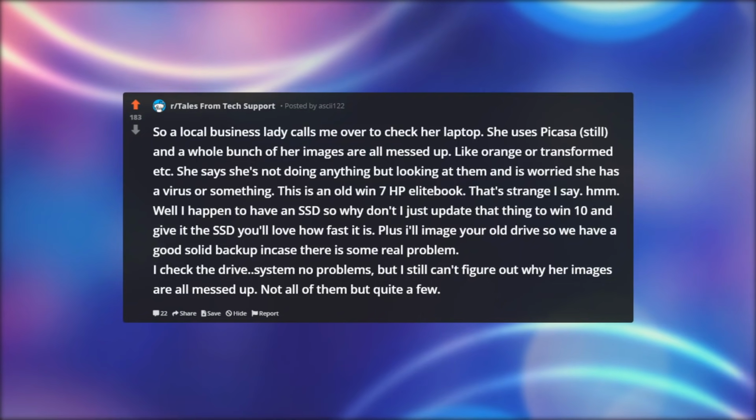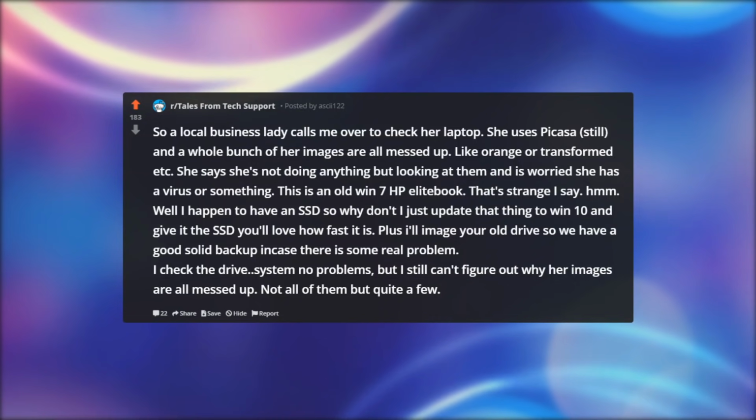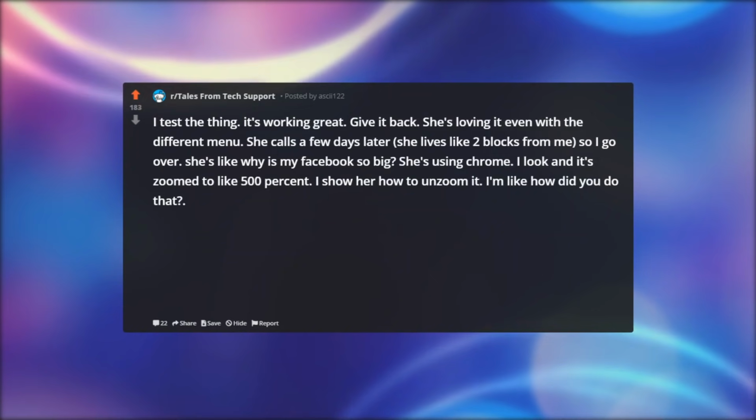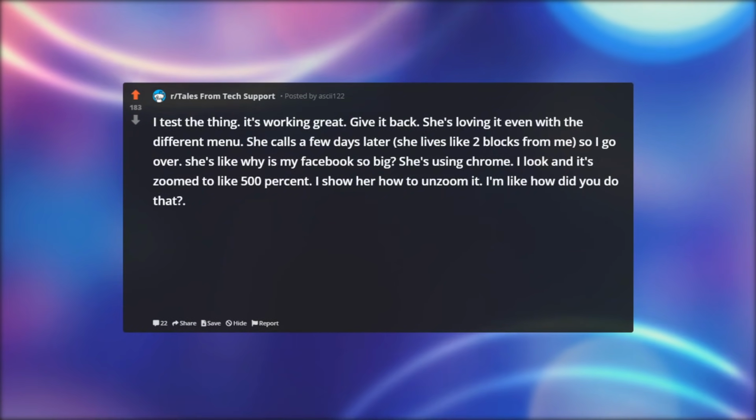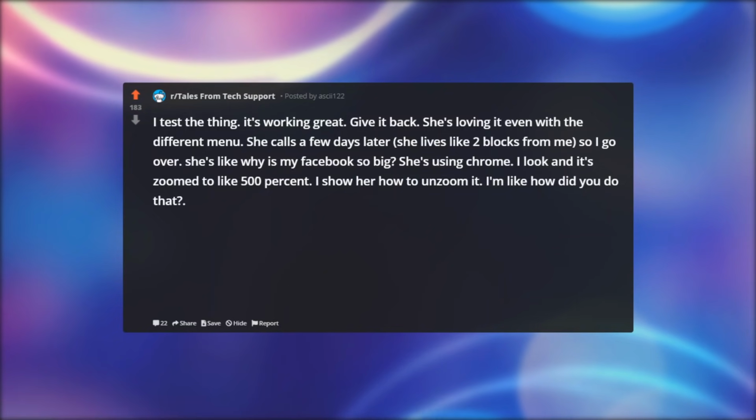I check the drive, system, no problems, but I still can't figure out why her images are all messed up. Not all of them, but quite a few. I test the thing. It's working great. Give it back. She's loving it even with the different menu. She calls a few days later. She lives like 2 blocks from me, so I go over.